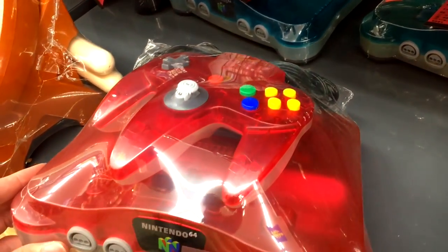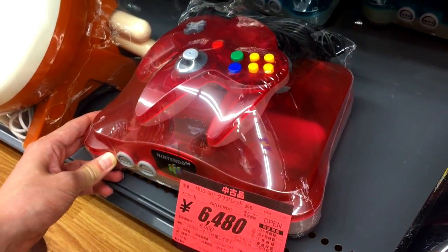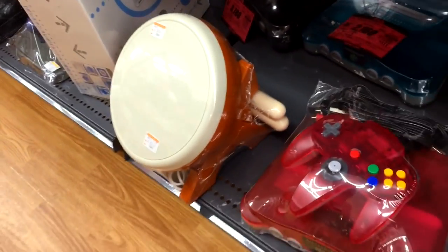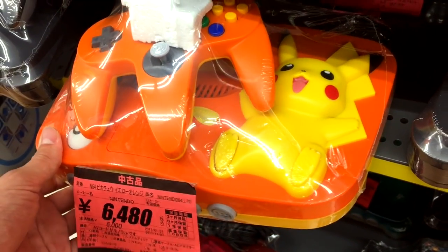I am in the southern prefecture of Miyazaki, where normally people would come to go surfing, relax on the beach, but I'm here to visit the one Hard Off in the whole area. But I will be going to the beach quite soon after I film this video, but not before I can point out this real good condition orange Pikachu.